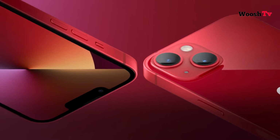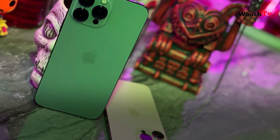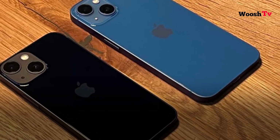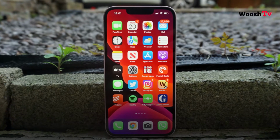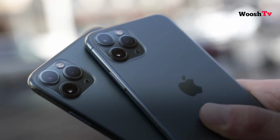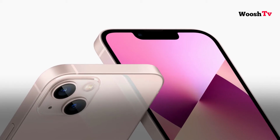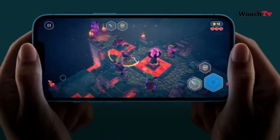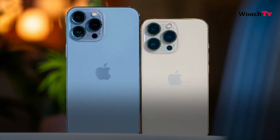Like the iPad Pro versions, both of the new models have OLED Super Retina XDR displays that offer ProMotion technology with adaptive refresh rates ranging from 10 Hz to 120 Hz. Outside, the displays are up to 25% brighter. The iPhone 13 Pro has a resolution of 2532 by 1170 pixels and a pixel density of 460 pixels per inch, while the iPhone 13 Pro Max has a resolution of 2778 by 1284 pixels and a pixel density of 458 pixels per inch.